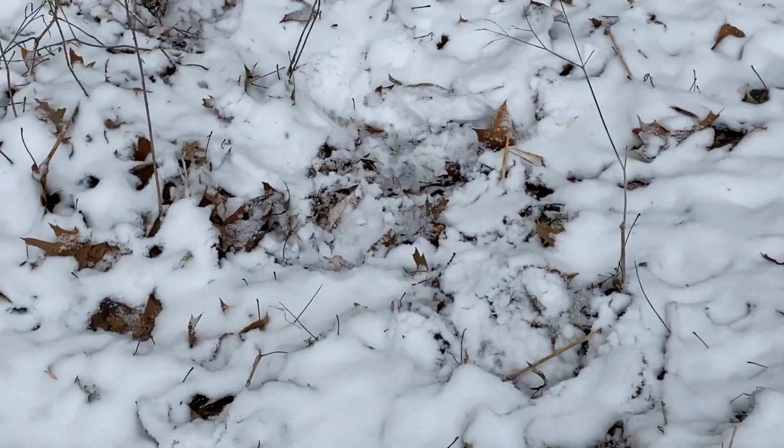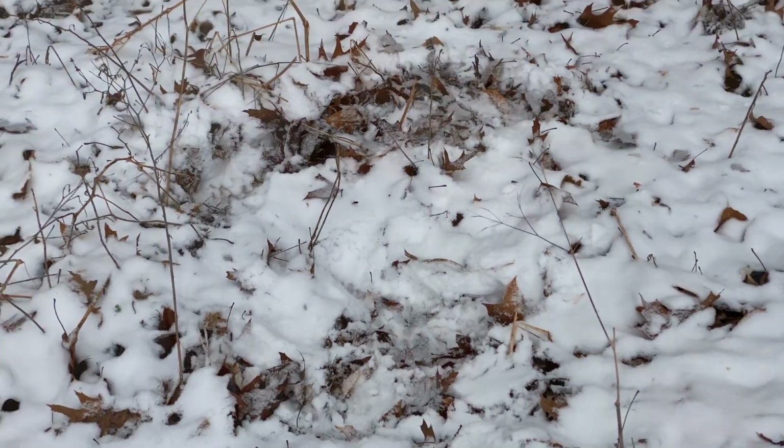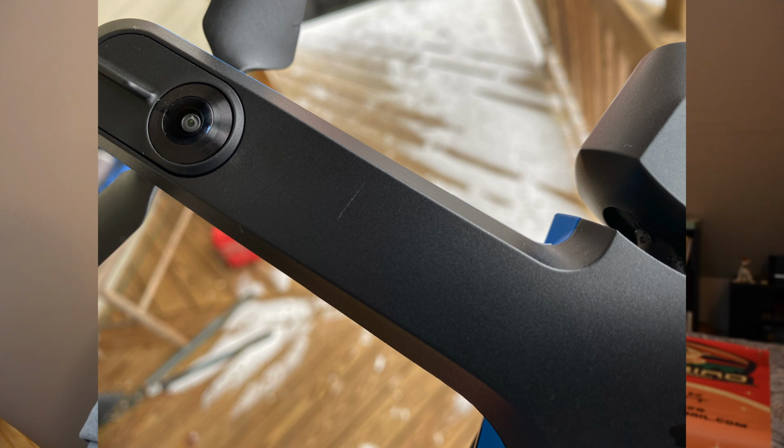With leaves. So very fortunate. In examining the cameras, I'm not seeing any scratches or any debris or anything like that. Everything looks good. Just, you know, a little mark there on the front left arm, and then the cracked propellers, which can be replaced.